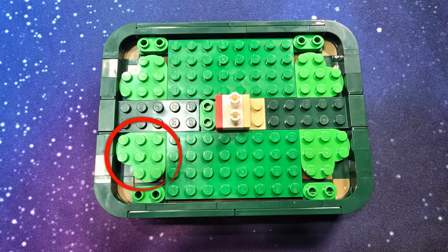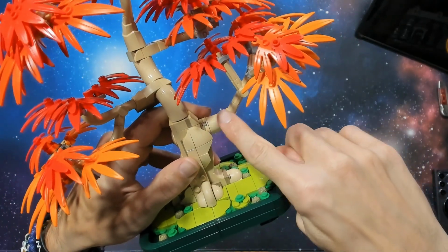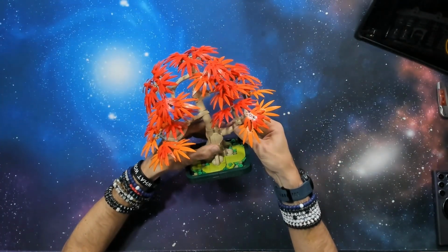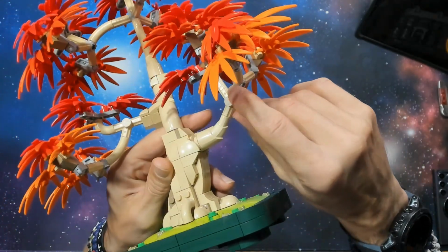Really liked all the part usage in this. The way they kept changing the angles. These little, I call these alphabet hats. These little guys right here, the way they come up and they crook off to the side, the way they use those, and then got different angles. And then obviously you've got these little, I don't actually know what these are called.